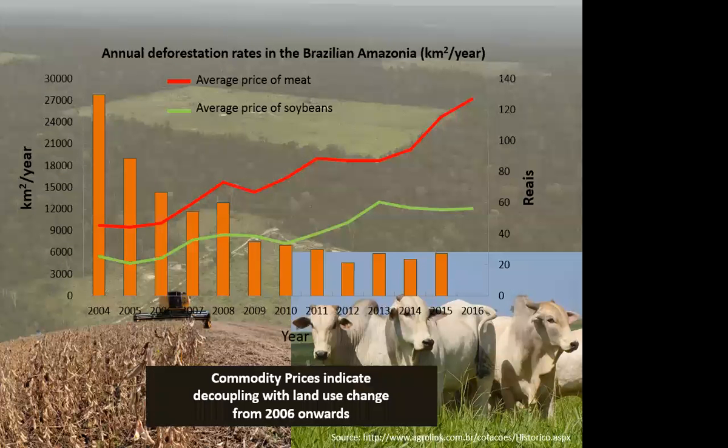But if we look at another interesting aspect, the price of the commodity didn't really act in terms of increasing deforestation.